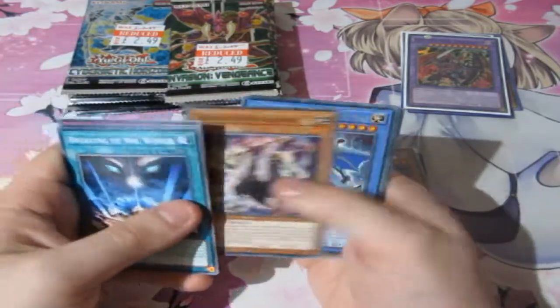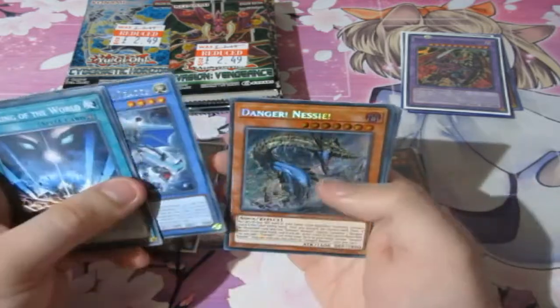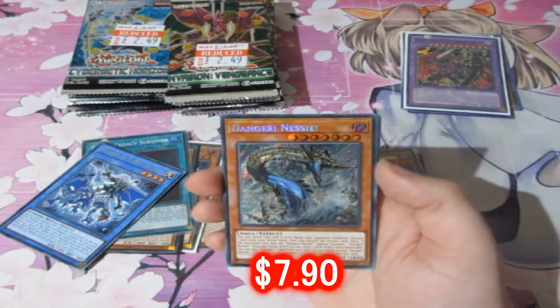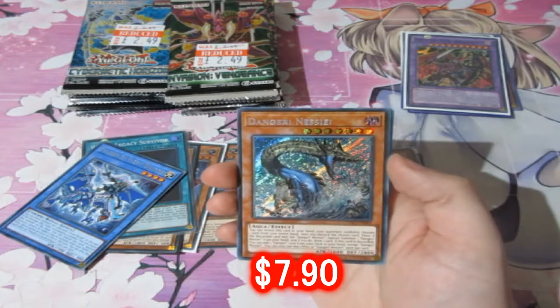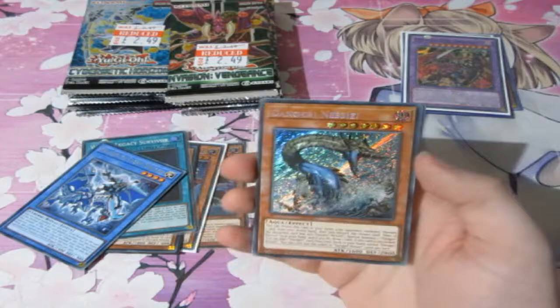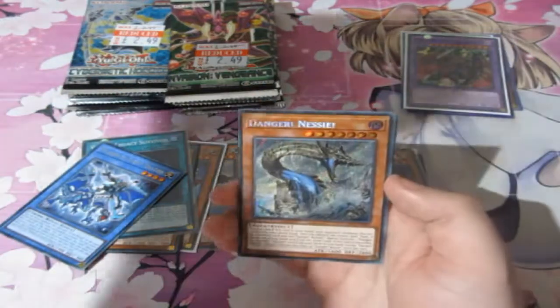Breaking the World, World Legacy Memory, Joined the Lagoon, Goki, nice. Paladin of Storm Dragon, which is great. Oh! Oh, baby! Danger Nessie! Oh my god! No way! No freaking way! We just got Nessie! Oh, the great power of Scotland! Oh yes! Oh my god! Today we fight for our freedom!